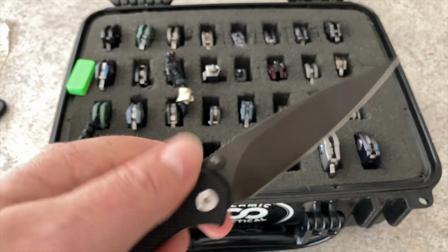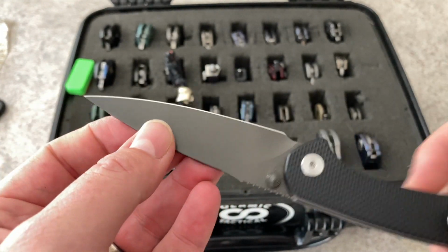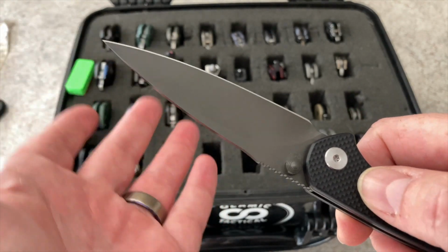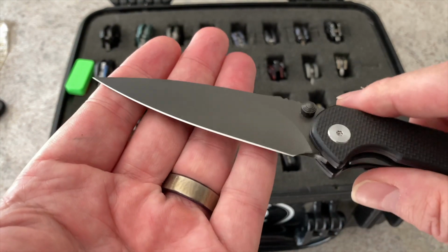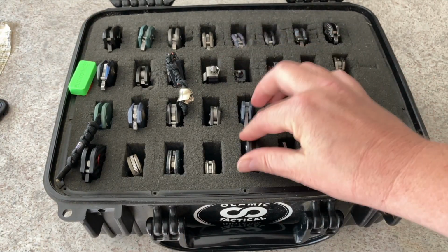As you can see, I black ceramic coated the blade, which should indicate to everyone that that's a knife I really like because I'm keeping it. The reason for it is it's done in a steel that has a tendency to oxidize and rust really badly. So I ceramic coated it. There's 2 of those knives in here like that.